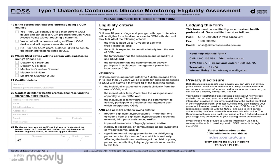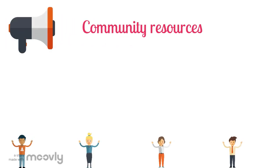Education to support self-management is an integral part of diabetes care. Patients and their carers should be offered a structured, evidence-based education program at the time of diagnosis with an annual update and review. Our community offers many resources which can assist in the management of type 1 diabetes.